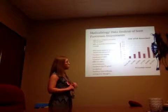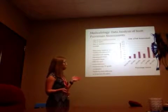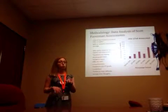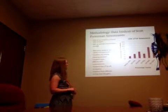Data analysis on the Scott Foresman assessment that we give every week. 75% of the students scored 70% or higher. This is based on the Unit 1 fall assessment that we gave over the whole unit.